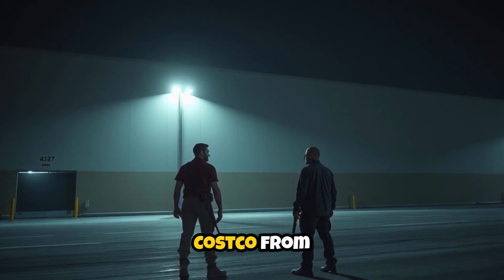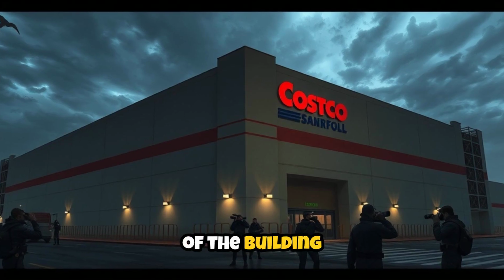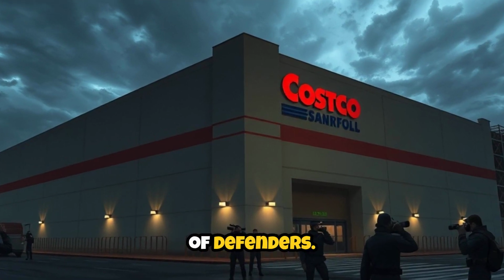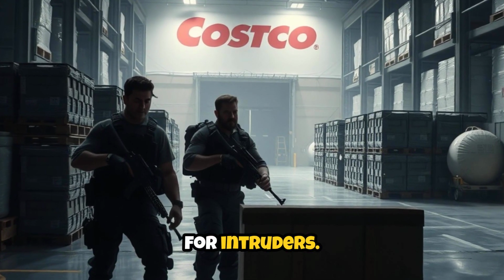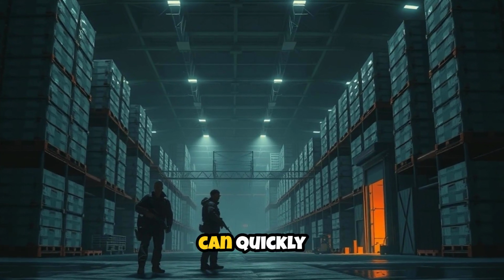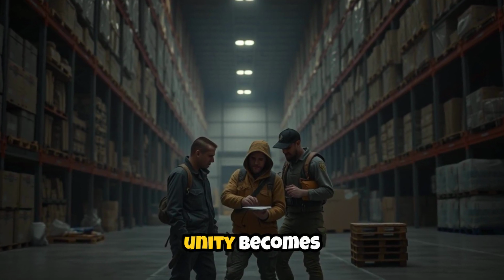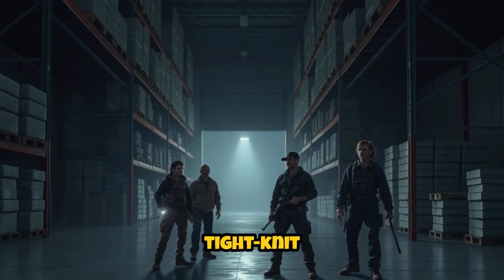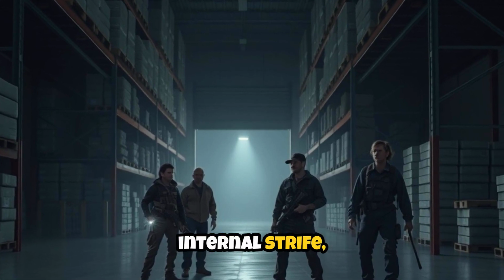Defending a large store like Costco from raiders presents significant challenges, even for a well-prepared group. The sheer size of the building makes it difficult to monitor every entrance and vulnerable point, especially with a limited number of defenders. Effective coordination is essential, as any lapse in communication can create openings for intruders. Trust within the group is another critical factor. Internal conflicts or betrayals can quickly undermine defensive efforts. As group size increases, maintaining discipline and unity becomes harder, potentially leading to fragmentation. Ultimately, while a small, tight-knit team may operate efficiently, larger groups face growing risks of mismanagement and internal strife, making long-term defense increasingly difficult.